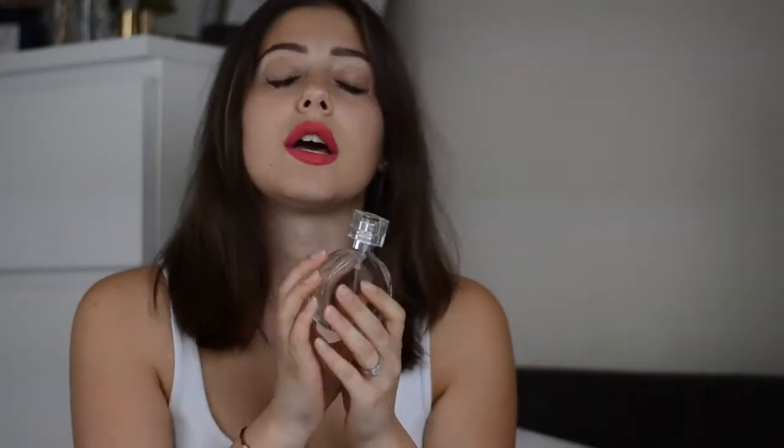I'm guessing there's definitely vanilla in it. It's got a spice to it as well. I'm not sure whether you'd call that a musk. I don't think it's a muskiness. It's more on the sweet side with a bit of spice, if that makes any sense. But definitely got some vanilla in it. And it's definitely one of my go-tos.